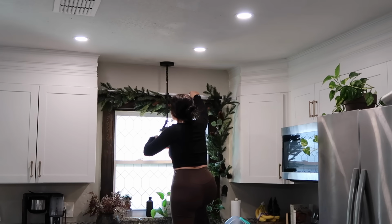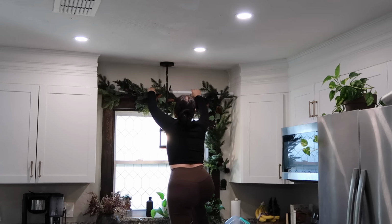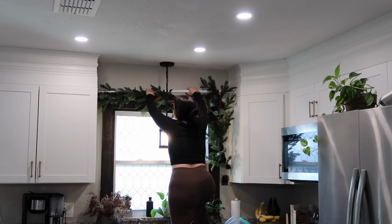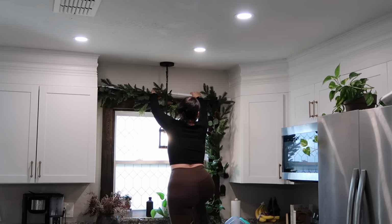So anyway, that's what I'm using, and I am going to wrap this garland around, and I'm actually going to use some garland that I got from a thrift store a while back and add to it just to make it real thick and also make it look realistic.